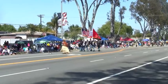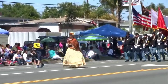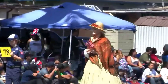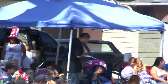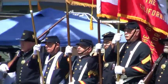This is the Sons of Union Veterans of the Civil War Combined Color Guard. Sons of the Union Veterans of the Civil War Combined Color Guard is made up of members from Los Angeles, Orange, and San Diego counties. They march in uniforms of soldiers and Marines as worn during the Civil War.